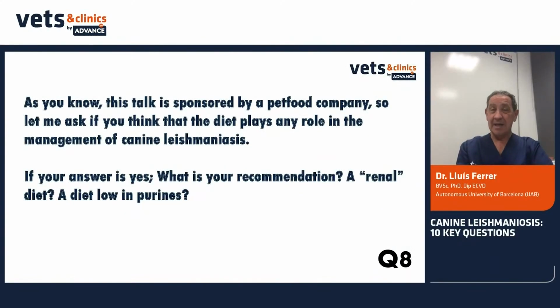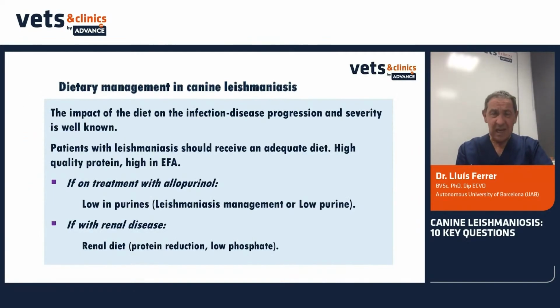Yeah, dietary management is very important in leishmaniasis. So I always insist to my clients, the tutors of dogs with leishmaniasis, that it's very important to control other infections, to control other parasites, to make a good preventative medicine, and also to give a good food to the dogs.